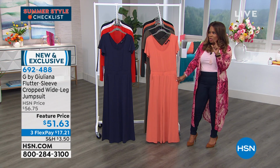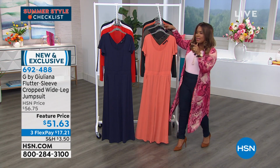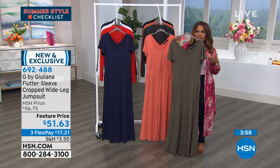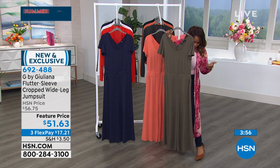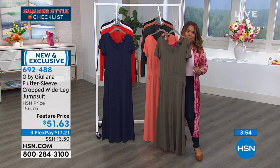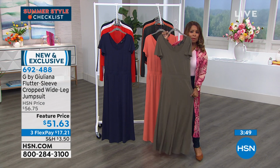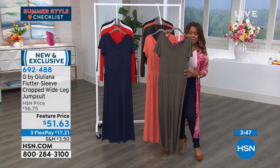You talked about a wedge, but imagine in the fall rocking even the dark olive or even the navy with a little bootie or even a longer boot, and to be able to have that show through. This is a great piece. I understand we've got a lot of you that are shopping with us. Come on in, all brand new, world debut, never been seen before.